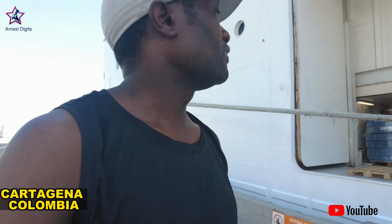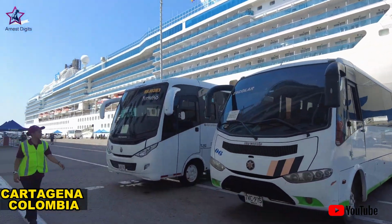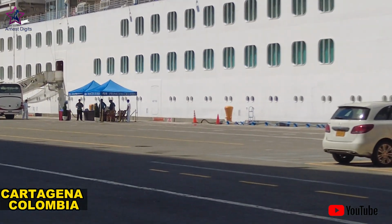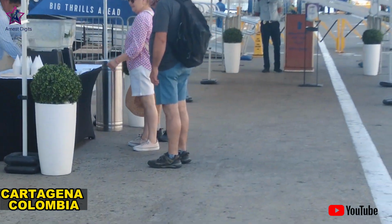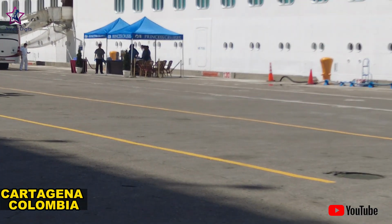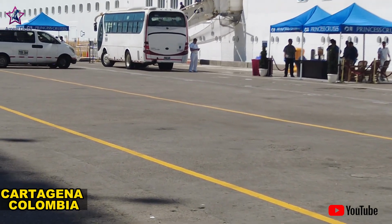This is Rhapsody of the Seas from Royal Caribbean. This is Royal Caribbean, and this is Princess Cruises. This is Royal Caribbean, and the other side is Princess. This is where they are serving their own things, their meals. We are going to the other side of Princess Cruises. So just going in now.